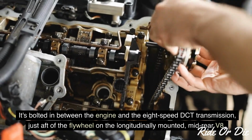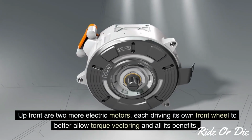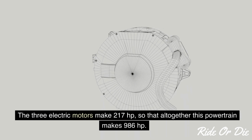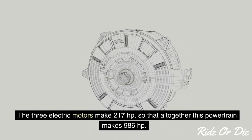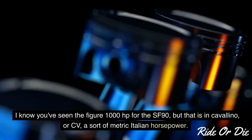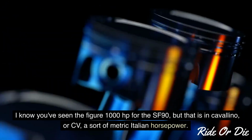Up front are 2 more electric motors, each driving its own front wheel to better allow torque vectoring and all its benefits. The 3 electric motors make 217 HP, so that altogether this powertrain makes 986 HP. I know you've seen the figure 1000 HP for the SF90, but that is in Cavallino, or CV, a sort of metric Italian horsepower.